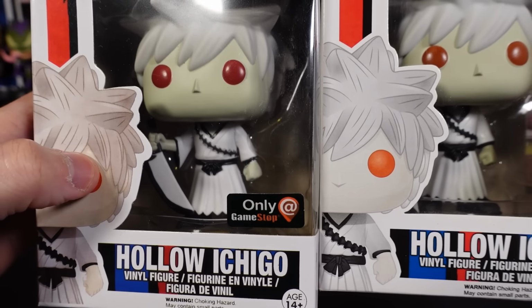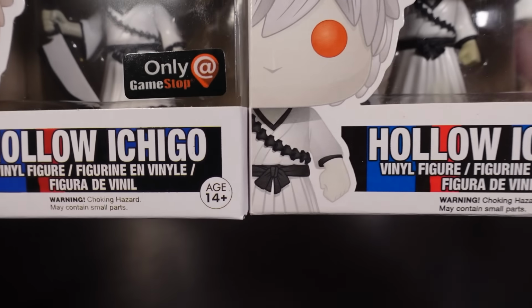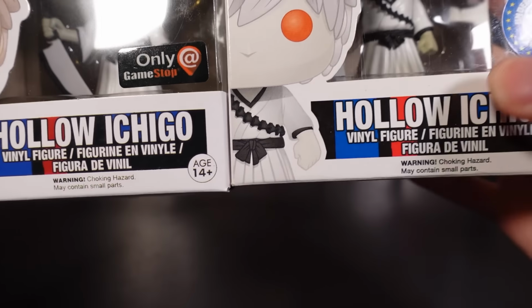Another thing to look for is the warning choking hazard may contain small parts text right there at the bottom. As you can tell, it's not bolded at all, looking a lot different. It pops way more on this. No pun intended. For the top of the box, you can really tell which one's real and which one's fake.